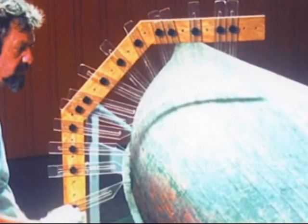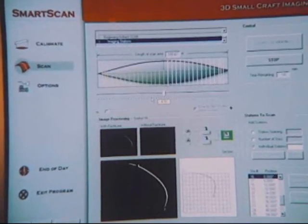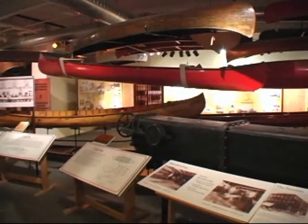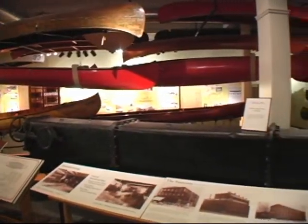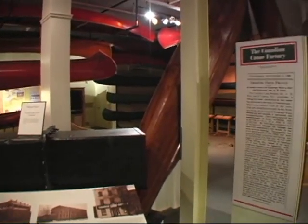It takes much less time, it's much more accurate, and so we're very thankful that the Wooden Canoe Heritage Association was prepared to help us with that. This is a first, I believe, in the world for this kind of thing, and we use it as part of our documentation now for all craft coming in here.